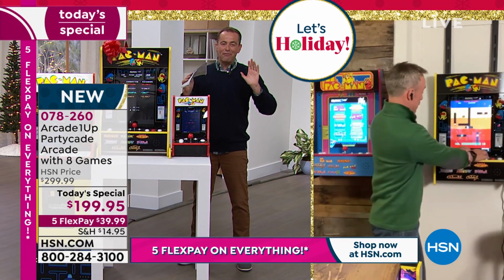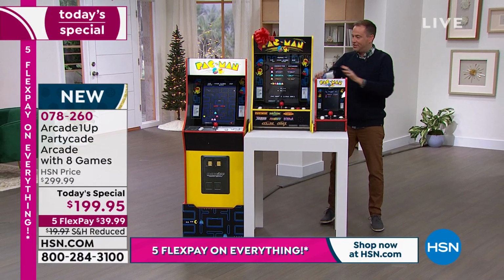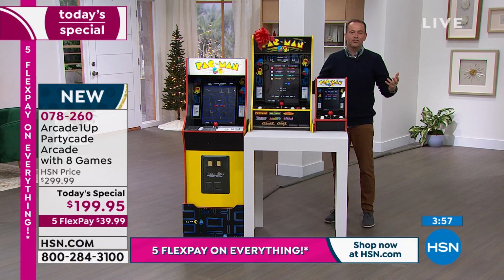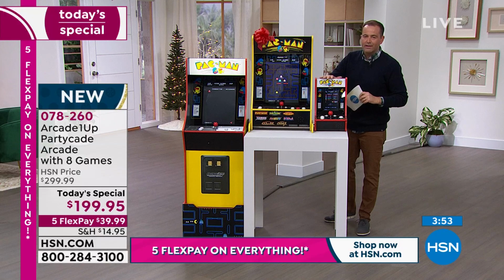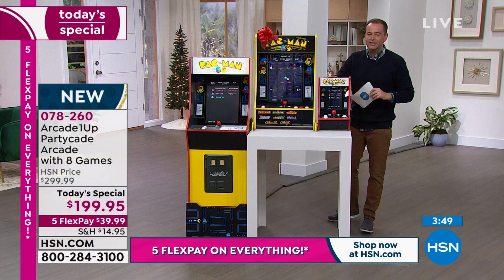All right, guys, we have about 4 minutes left. So many people jumping on in. This is the kind of lineup of Arcade1Up, and it's a great way to kind of show you side by side. This is the Countercade, which is readily available in many retailers across America. $149 and change.